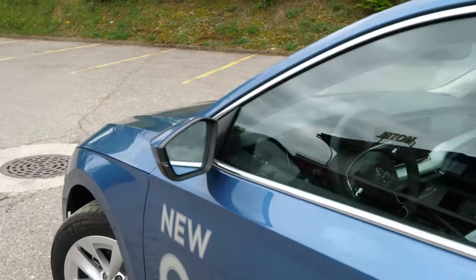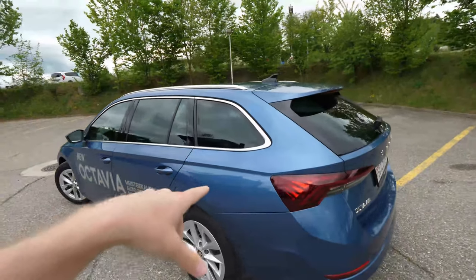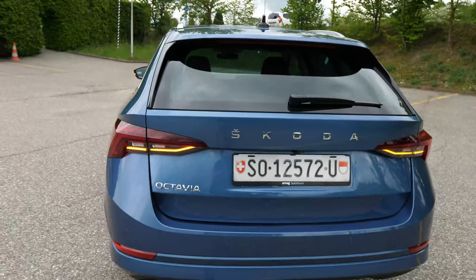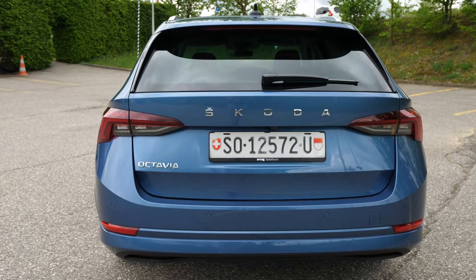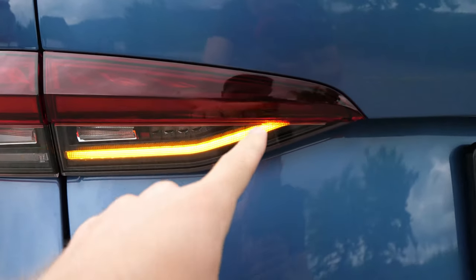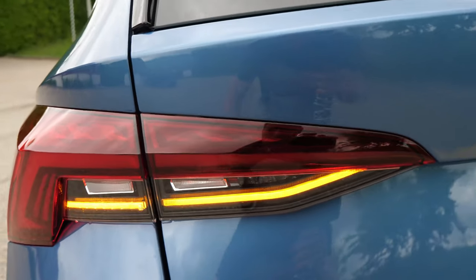It's a light that lights up. I will show you also later. You can check out my test drive with the new Skoda Octavia, there you can see it better. And in the back, look at this. Look how beautiful they are, those turn signals, blinkers, the way I call them. We have the following turn signal, and they look gorgeous.